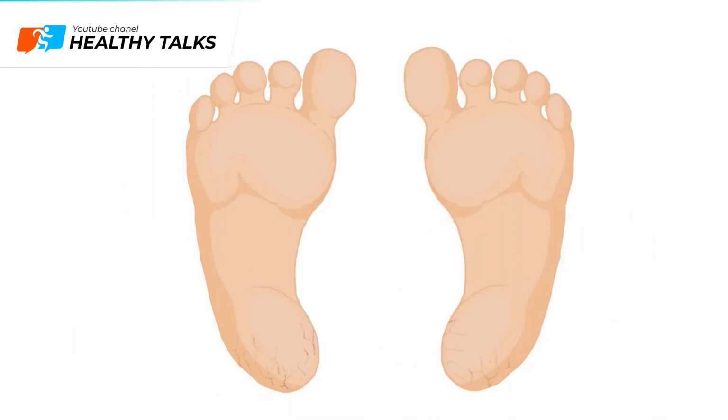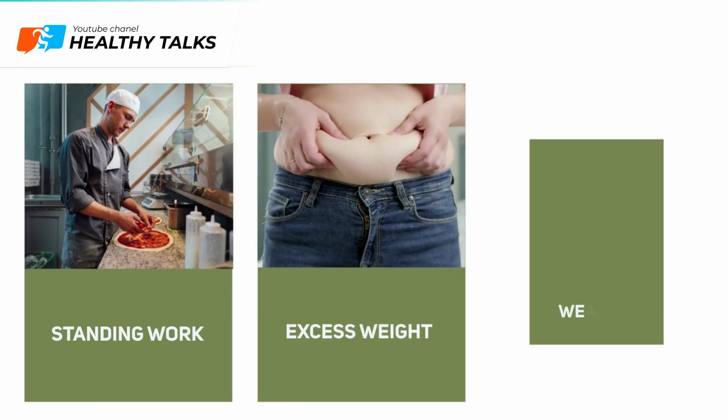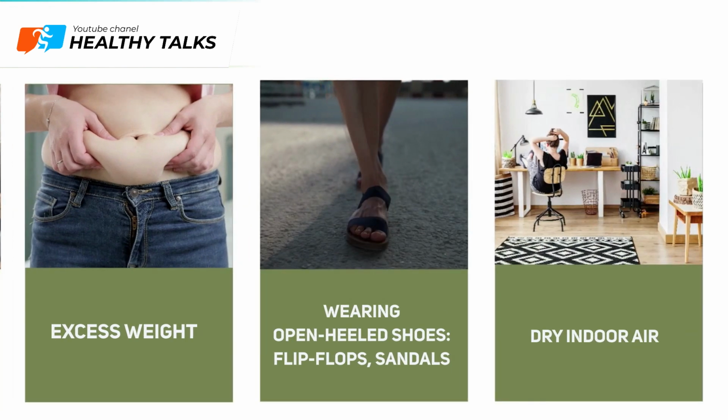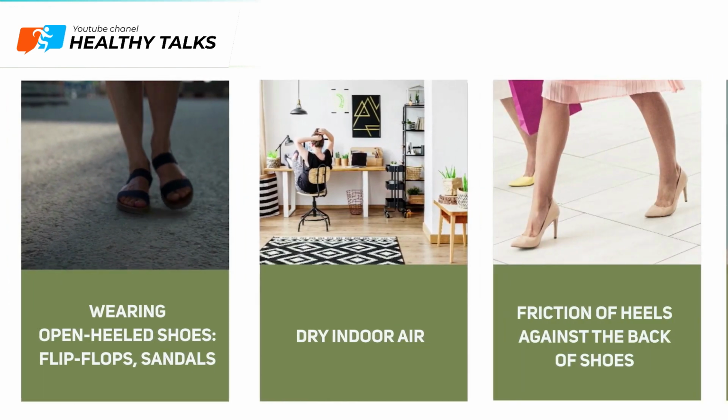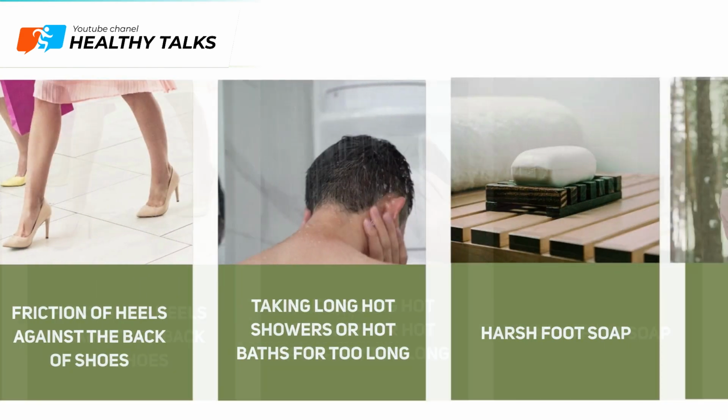Heels can crack in healthy people as well. This can happen for several reasons. Standing work, being overweight, wearing open-heeled shoes, flip-flops, sandals, dry indoor air, heel rubbing on the back of shoes, taking too long hot showers or hot baths, harsh foot soap, cold season. Later we will tell you in which cases heel cracks are a symptom of diseases.